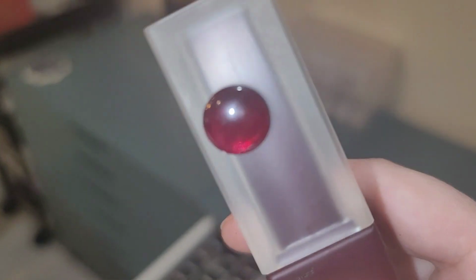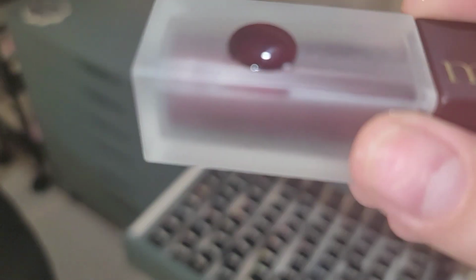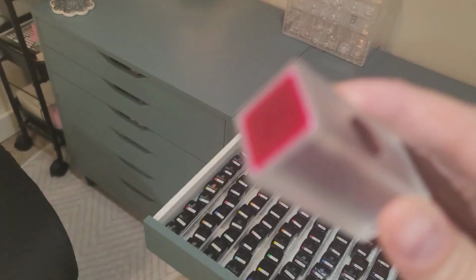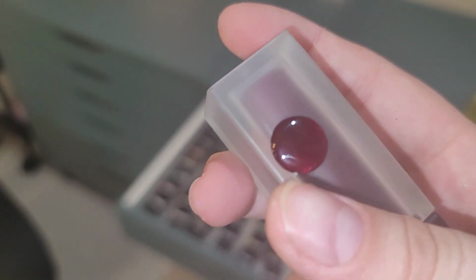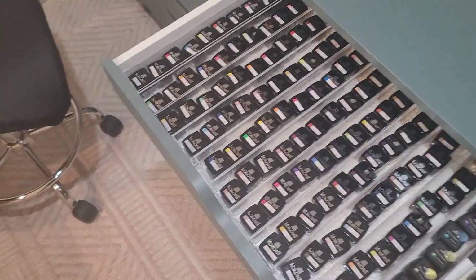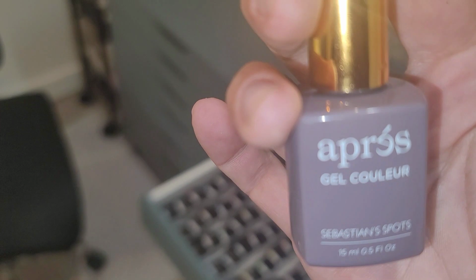I wanted this because I'm in search of that perfect red that Adele wore in her music video, Go Easy on Me. Everyone who's obsessed with nails knows what I'm talking about, but I have yet to find the perfect red. I just ordered a new red from Apres. Fingers crossed that it's the right red. Here is the Apres I tried, and I've fallen in love with Apres gels.